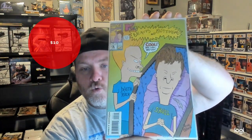Next up, we have Excalibur 75. I do like Excalibur, Captain Britain. Kitty Pryde was over there sometimes, and Nightcrawler. So pretty good group. This next one turned out to be worth something. Did not realize that. It is Beavis and Butthead number 2. Cool, my turn. Cool. Pretty cool comic.